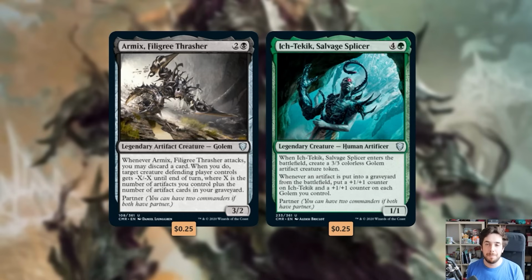And then Ich-Tekik brings the muscle to the table. Whenever your artifacts are going to the graveyard from the battlefield, you put +1/+1 counters on Ich-Tekik and all golem creatures you control. Armix itself is even a golem, so it benefits from this ability. So basically, they kind of feed well into each other.